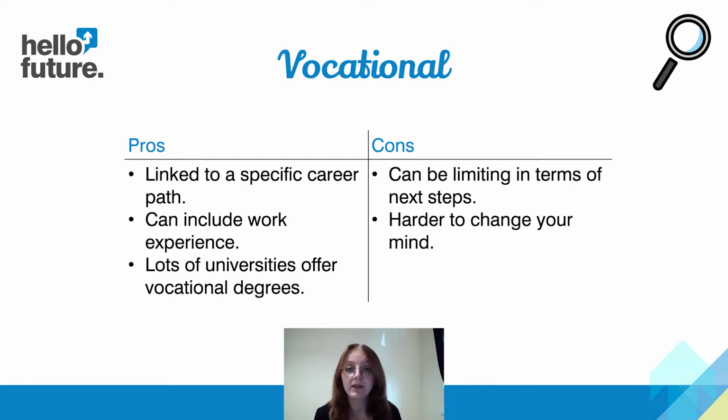And a real big benefit of these is that they can include work experience. So not only are you getting that really in-depth knowledge of the area, you're also getting some industry specific knowledge by going in and getting that work experience. As well, a lot of unis now offer vocational courses, so you can finish your course at college and go on to study it in even more depth at a university.